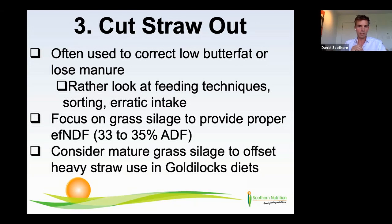And, you know, the good thing about waiting for that structural fiber to be there on first cut is that you have a lot more volume. I never thought I'd hear myself say that you should intentionally hold off on first cut harvest of grasses to provide enough effective fiber.